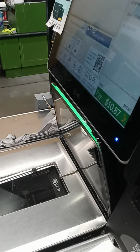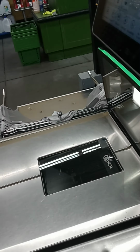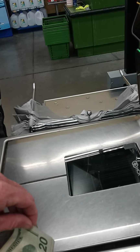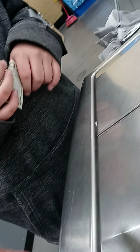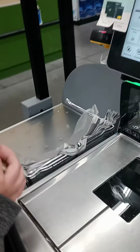How much is candy? I'm not showing you. Okay. Hold on. Hold on. Alright, so we're gonna put the 20 bucks, 20 buckaroos in. Right there.